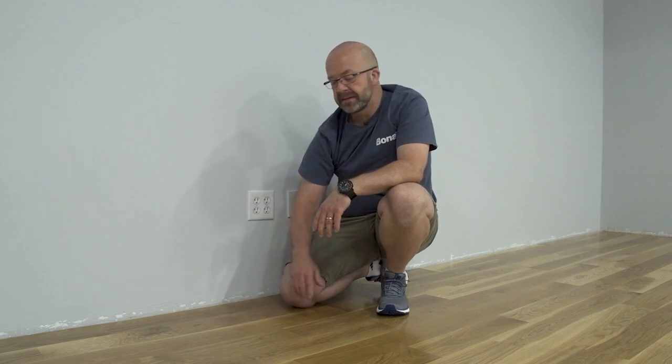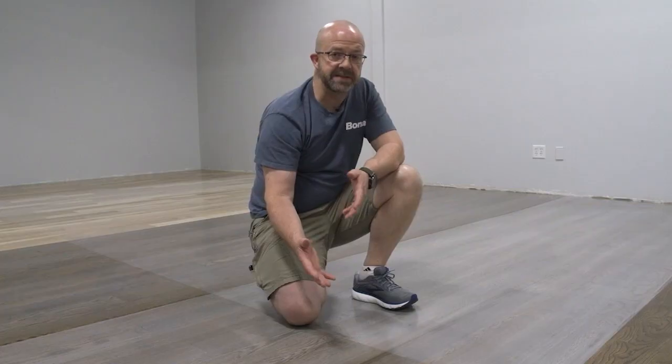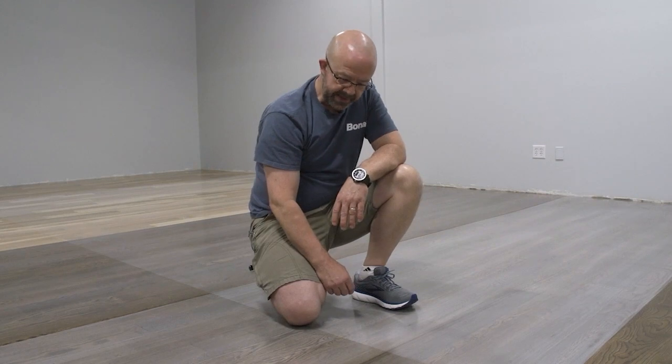So go ahead, take a little time to at least mute the effects of it, if you're not taking it all the way out, and treat everything as a stain repair. Okay, so now we're back to our streaks in the floor. And we're showing it on the dark side just because that's where they're really going to show up.